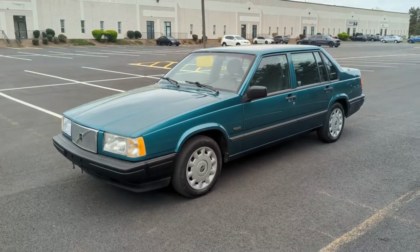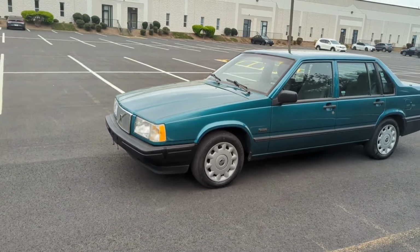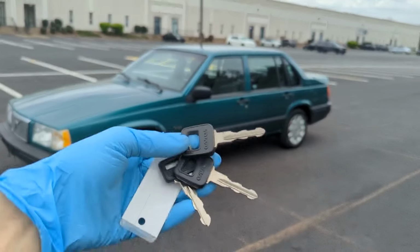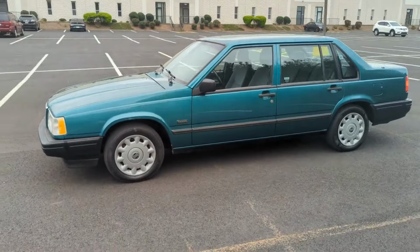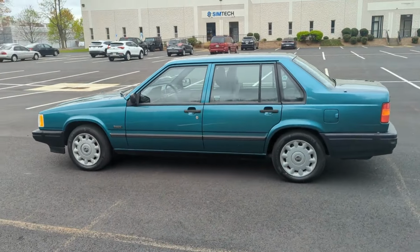Hello, my name is Roman and today I'm going to show you a 1994 Volvo 940. The vehicle comes with three keys and is in very, very good condition inside and out.